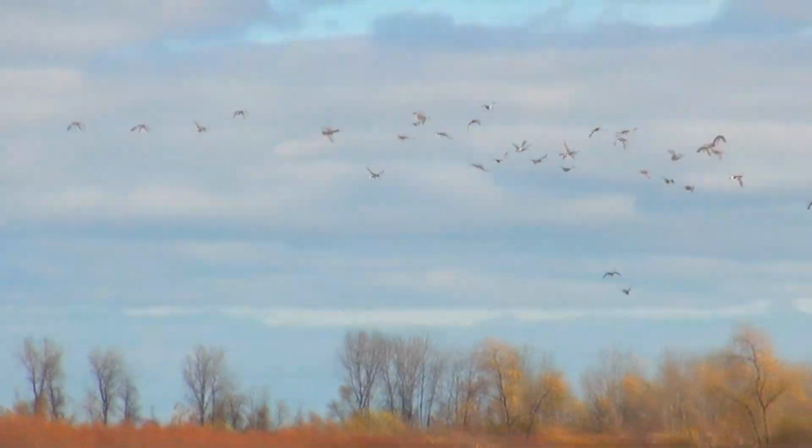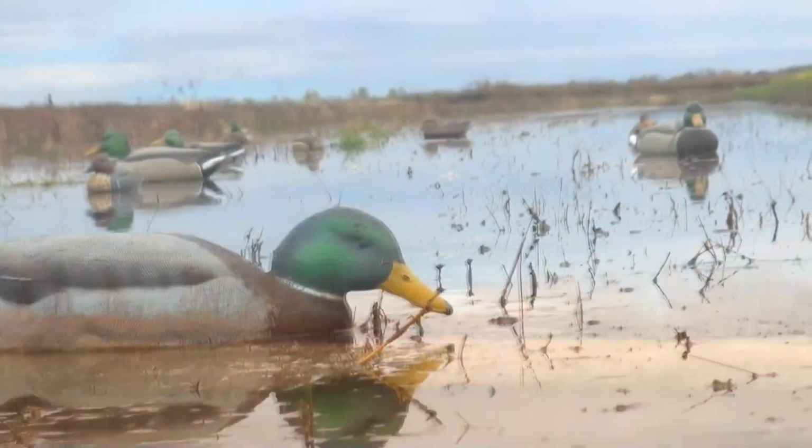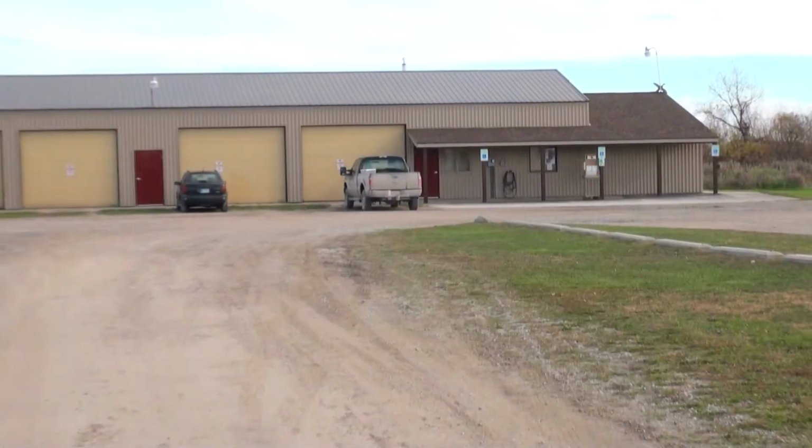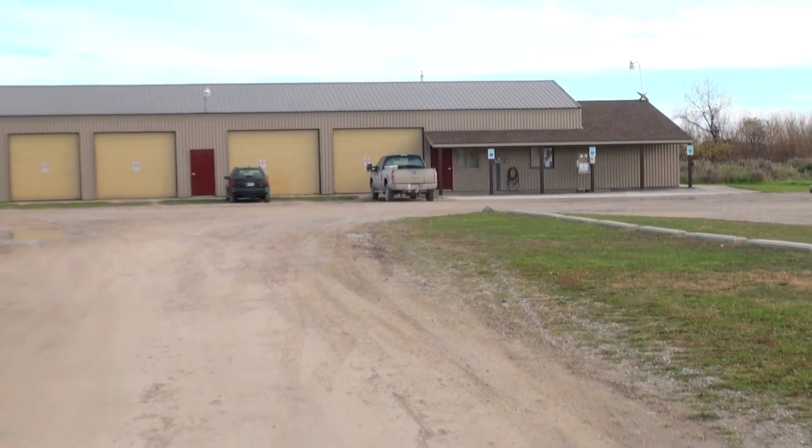So as a newcomer to Nayanquing Point Wildlife Area, I would suggest that you attend an afternoon hunt. We have 2 drawings a day, one at 5:30 and one at 11. For the registration period for the 11 o'clock draw, you would show up at 10. We would check your licenses.